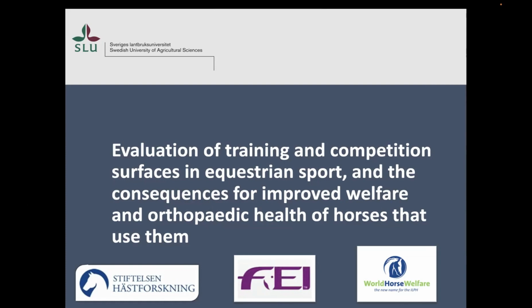In addition to the white paper, there's also a more lay person documentation from FEI, which is called a guide to equestrian surfaces, which I recommend if you want to show people a little bit about what we're talking about in a very simple way. It's nice, with a lot of pictures and things like that, illustrating everything.